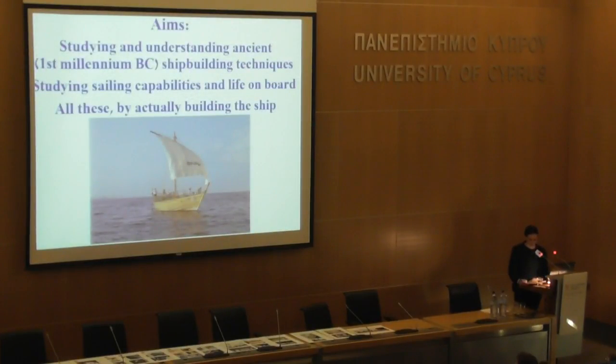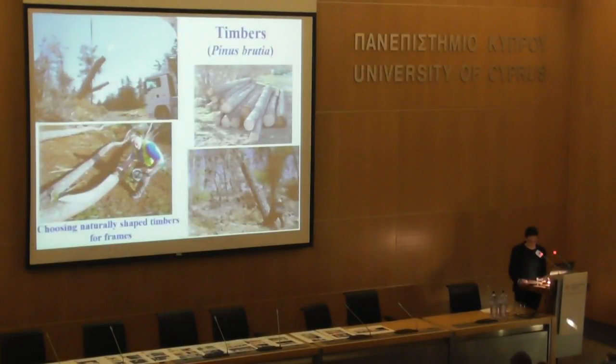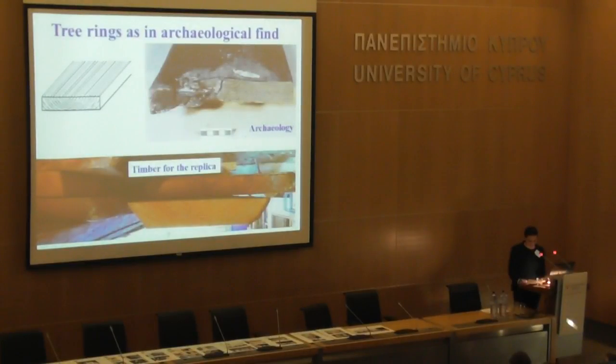The research aims were twofold: research in depth of ancient ship construction by the shell-first method using mortise and tenon joints and sewing, and testing the ship's sailing capabilities while learning about life on board. The archaeological evidence served as the primary source of information. All the components were recorded down to the smallest detail, such as wood grain, knots, nails, and the like. The same tree species were used as in the original ship, mainly Pinus brutia and some Quercus components. Timbers were installed in the same direction of growth of the tree, with the concave side of the ring facing the inside of the hull as were the original timbers.